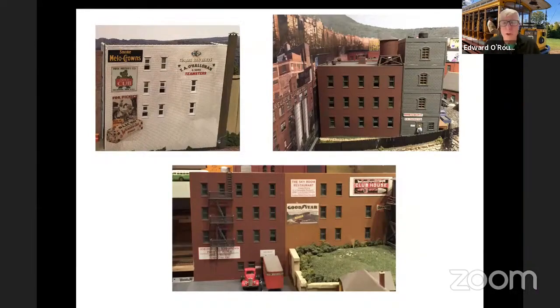And you know, some cutouts and decals added for signage onto it. The fire escape came as part of the kit originally, which is very nicely done. So it's good to have that.